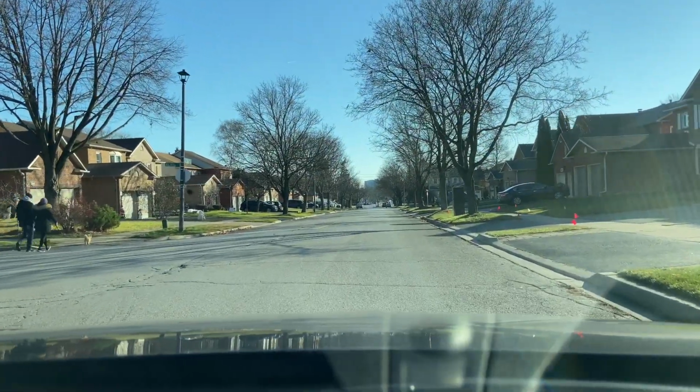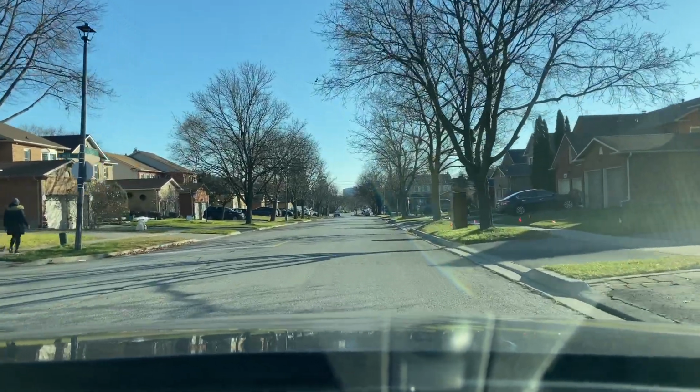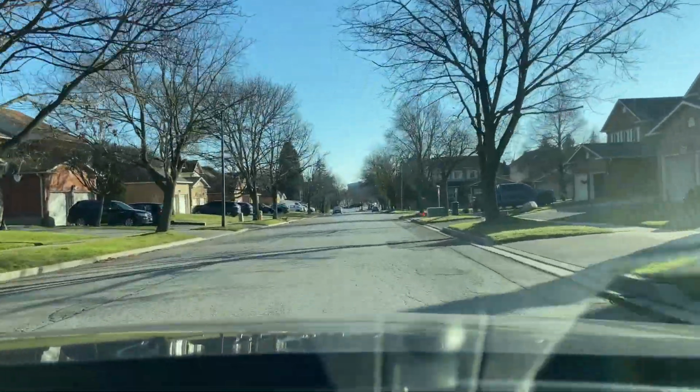This intersection at Bushmill here, if you were to take a left, you get to the third public school, that is Maple Ridge Public School.